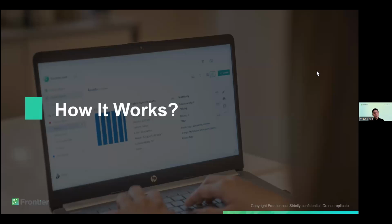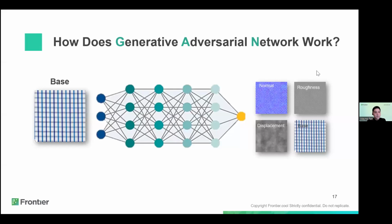So how does it really work? How can someone digitize material just by scanning it and then with the snap of your finger be able to get those digital assets so quickly? So this is what we did at Frontier. We fed into a GAN network, a generative adversarial network, that's an AI algorithm, 3D texture maps, and 3D and 2D images of textiles to train a hybrid model that can reconstruct normal map, roughness, displacement, and base from just one single textile scanned image, provided that you scan properly.